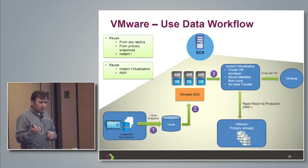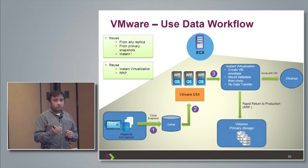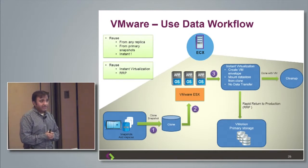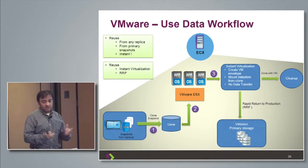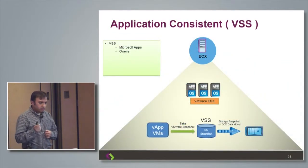Or you could do RRP, rapid return to production, where we'll move the VM envelope back to its primary location, and in the background, use a vMotion to move the storage. So users can keep using their application. Even if you have a 5 terabyte VM, it's going to take you 3 minutes. That's how long it takes for the VM to come up. So this is what we do.